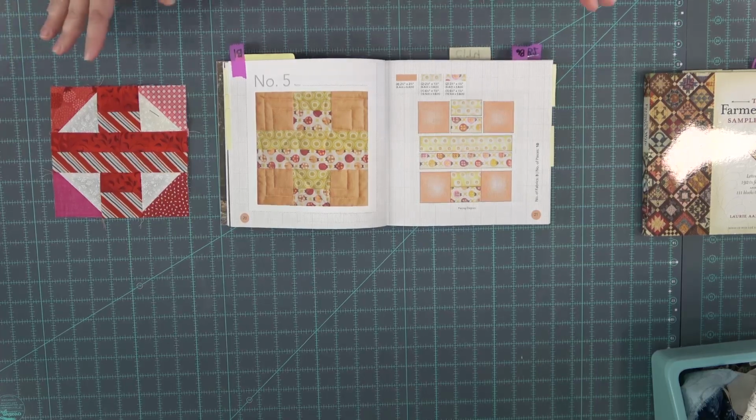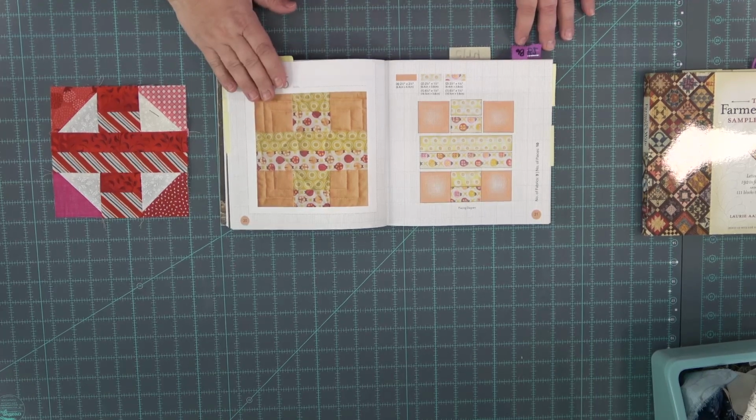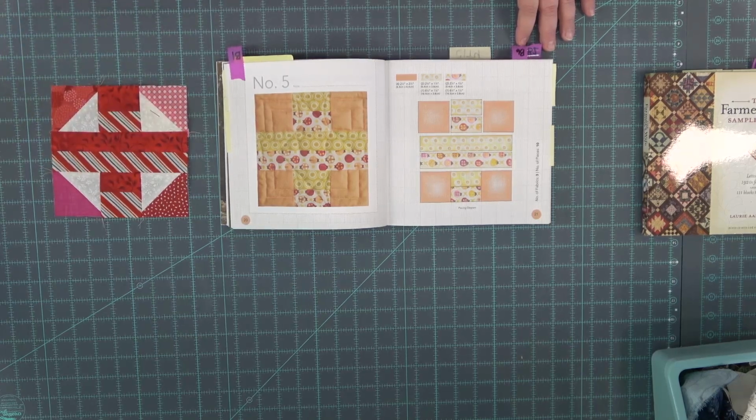So if you can do that, do that. It makes sense. So that's why when I pull these patterns out, some of them we're going to do exactly as it shows in the book, and some are going to be inspiration. So in this case, it was an inspiration, and I went ahead and used what I had to finish up that block, and I think it turned out really great.